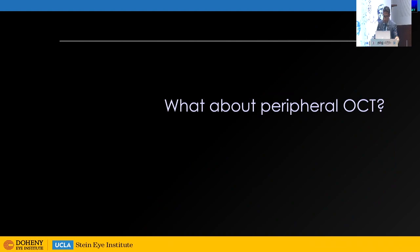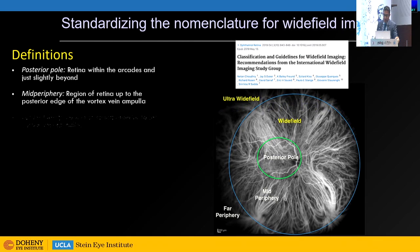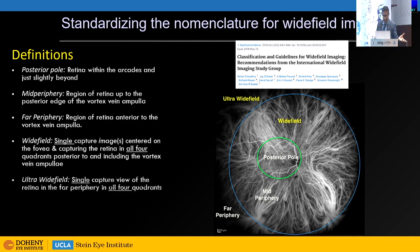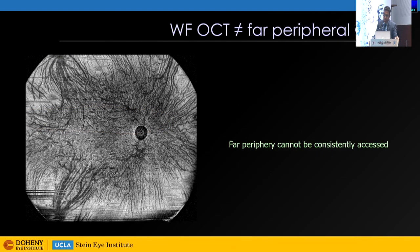Now, peripheral OCT was the other major big advance, and I think Dr. Vatsal did a great job of describing this. And Chaitra already went through the definitions when we tried to standardize the definitions for different zones of the fundus as well as the different regions. And I just want to say the far periphery is the region of the retina anterior to the vortex vein ampulla.